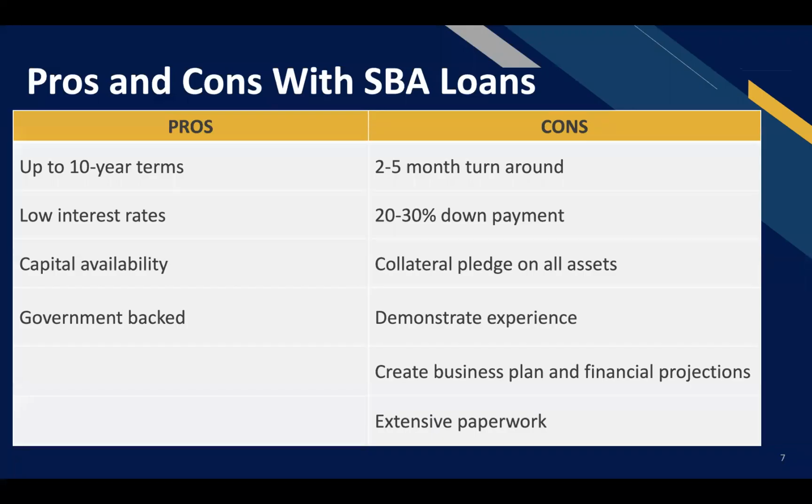Some of the pros and cons here. If you're new to 7As, the pros are up to 10-year terms, lower interest rates, they can fund the total amount of the project, of course with capital availability, and the government is backing you. Some of the cons: you have to wait 2 to 5 months, right? You need to put some skin in the game, 20 to 30% down payment, and collateralize all your assets. You need to demonstrate those experiences. You need to take the time to create the business plan and the financial projections, and extensive paperwork. Provide everything and anything to the government for them to approve you.